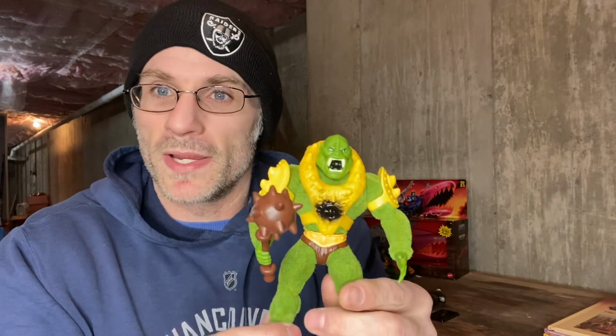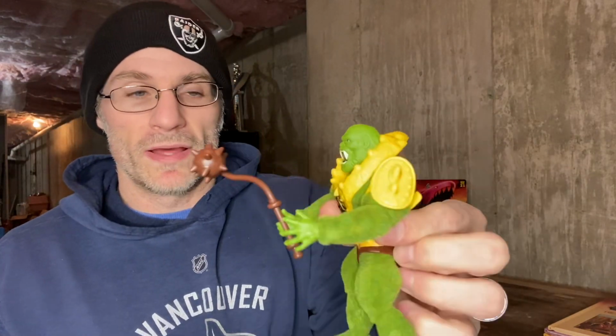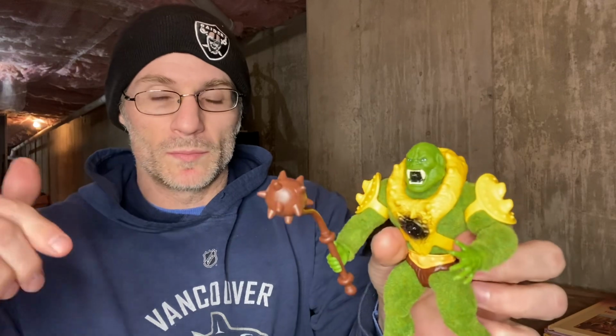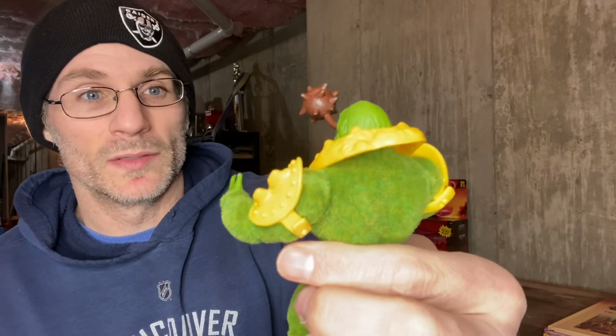And that is Mossman. It smells like pine too. So this figure retails for $40 at this store. I should have bought it when I saw it at Martin's, because I bought him for $20, which honestly, for that figure, they may go down in price eventually, but right now it's a steal, so I decided to pull the trigger.